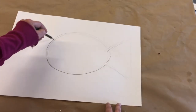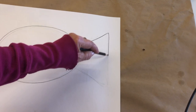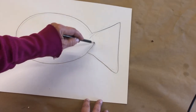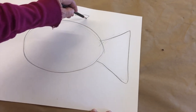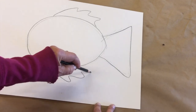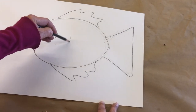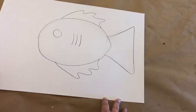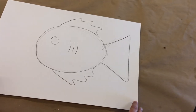Here's my oval. And then we go to our tail fin. Here we go. Now we need the top fin. Remember how it was just a jagged line? And the bottom fin, just a jagged line. We need an eyeball. And we need our gills. All right. So now we have to start filling this guy up with shapes.